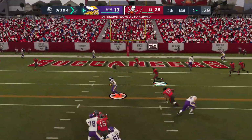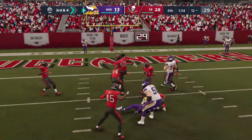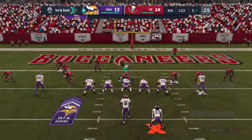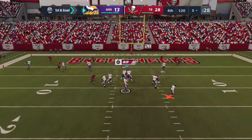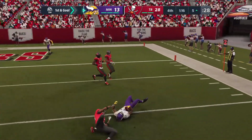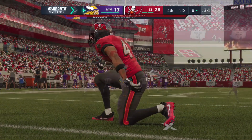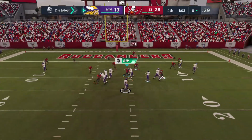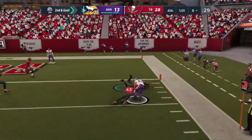Cousins. And he finds Cook. And he has the first down before he's tackled at the 5. Throwing is Cousins. They're able to convert on 3rd down, and that sets up a 1st and goal. And this is going to result in losing yardage. They're driven back to the 8-yard line. It'll go as a loss on the play.